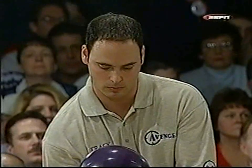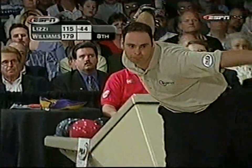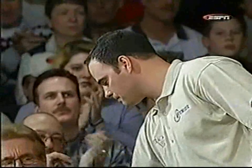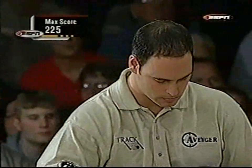Jeff knows what he needs to do. It's now or never. First major. The only thing on his mind is striking. Hey! Boink. Got some help. Yeah, it's just amazing that in the four matches that we've seen, it's been so difficult for the guys to get the ball to go dead flush on that right lane. The Wally shot, the light shot, is the shot to play on that lane. Lane 47 doesn't seem to be a problem. Jeff Lizzi, ninth frame, must strike.